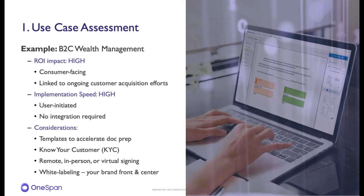And really another ROI benefit is taking some of the cost out of servicing customers, servicing clients, driving some of those inefficiencies out of the process. So in summary, faster and more efficient customer acquisition. And number two, implementation speed is going to be high as well.